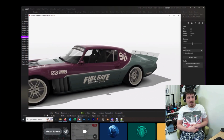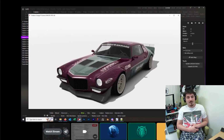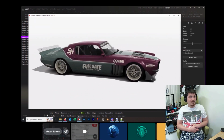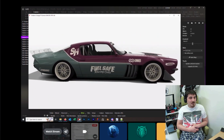Yeah. I mean, that in and of itself is a lot of work. Yeah, exactly. Takes a lot of time. That last 10% is literally 90% of the work. Oh, yeah. Yep. It's a nice looking car. Yeah.